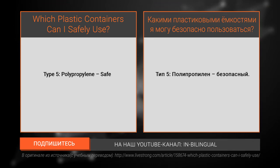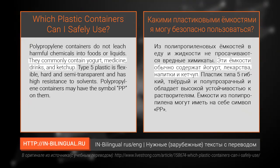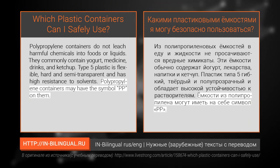Type 5, polypropylene, safe. Polypropylene containers do not leach harmful chemicals into foods or liquids. They commonly contain yogurt, medicine, drinks, and ketchup. Type 5 plastic is flexible, hard, and semi-transparent and has high resistance to solvents. Polypropylene containers may have the symbol PP on them.